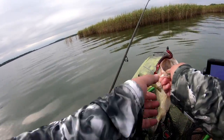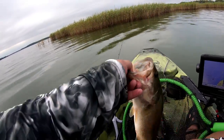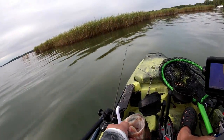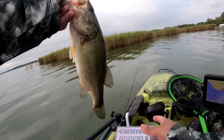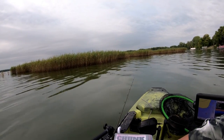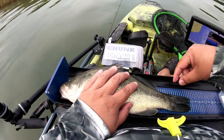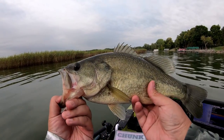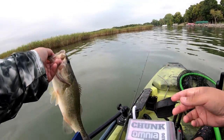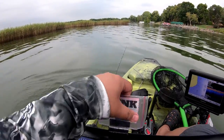Fish number three. This is on the power worm. First time using it. I don't think this is gonna make the cut either though. We'll measure it. I think this is only 15. Only 14 and 3/4. Chunky bass. Look at that. It's been caught a few times too. Very nice. Let's let this one go. There he goes. Let's go catch another one.